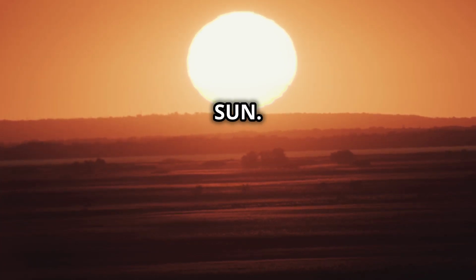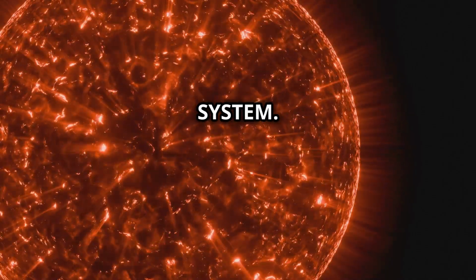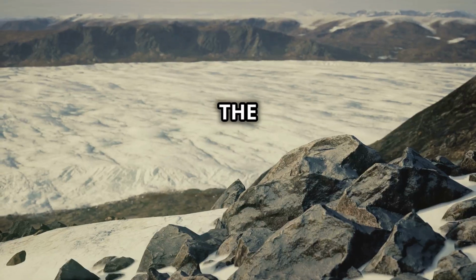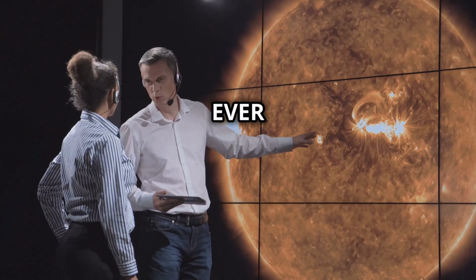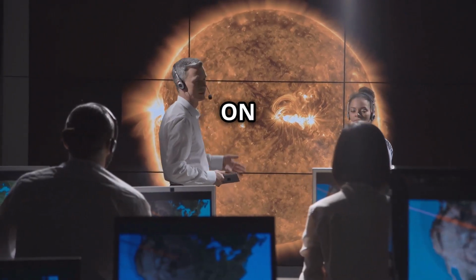Our star, the sun. The sun, a giant ball of glowing gas, is the heart of our solar system. It bathes us in light and warmth, making life on Earth possible. Without the sun, our planet would be a frozen, lifeless rock. But have you ever wondered what makes the sun shine so brightly? What is it made of, and what goes on deep inside?